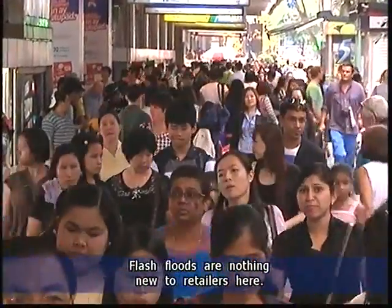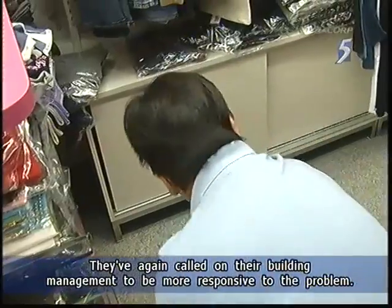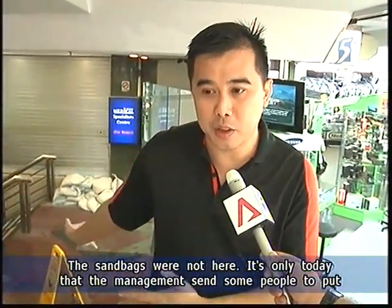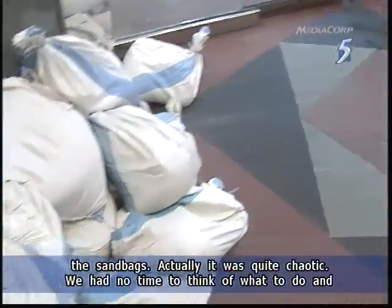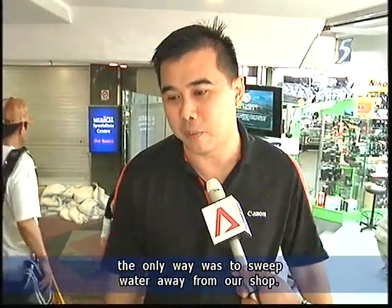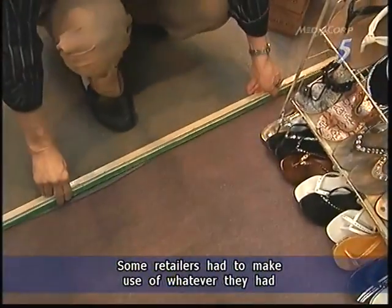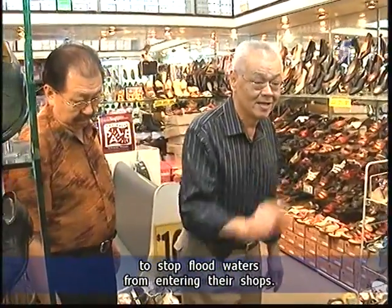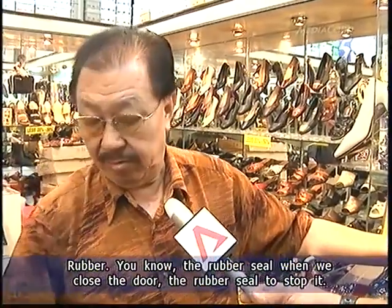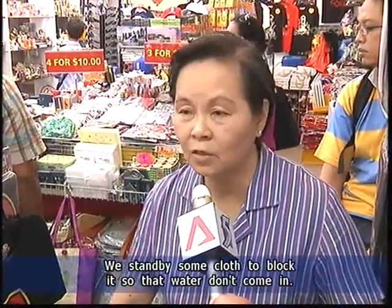Over at Lucky Plaza, similar scenes of cleaning up. Flash floods are nothing new to retailers here. They've again called on their building management to be more responsive to the problem. The sandbag was not here. It's only that today the management, they send some people to put a sandbag. So it's actually quite chaotic. We have no time to think of what to do. The only way we can is just sweep the water away from our shops. Some retailers had to make use of whatever they had to stop floodwaters from entering their shops. Some rubber seal, when we close the door, the rubber seal to stop it. Stand by the cloth to block it so that the water does not come in.